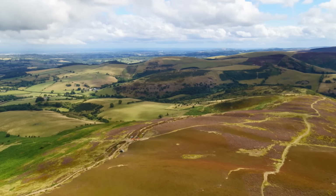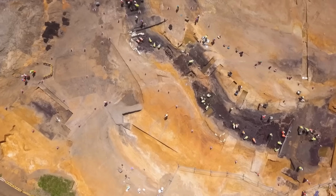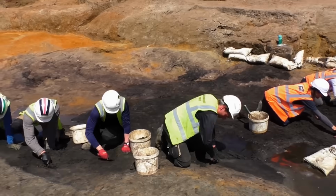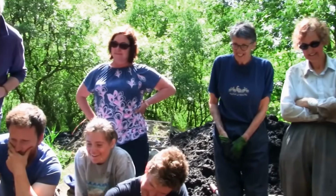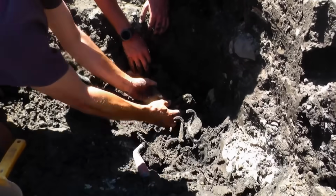We might be a small island, but we've got an epic history. And there's a wealth of untold secrets still to uncover. So every year, hundreds of archaeologists dig, dive, and sift to find clues. Absolutely never seen anything like it before. It's just amazing. In 2018, their discoveries have been more exciting than ever.